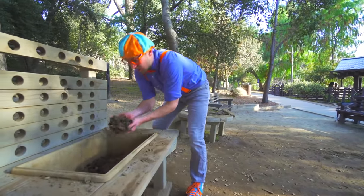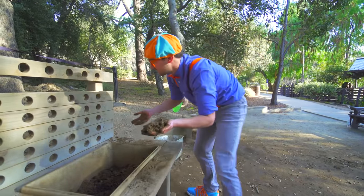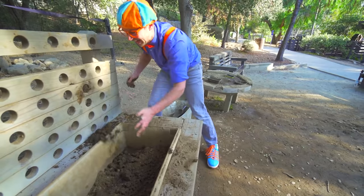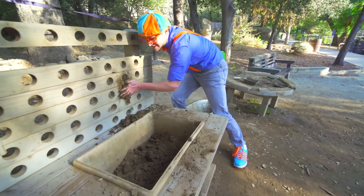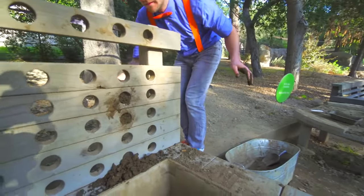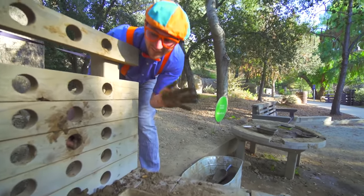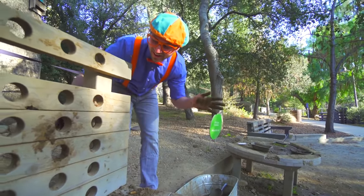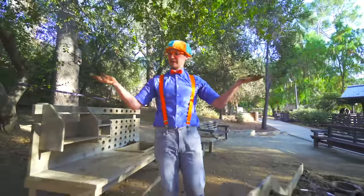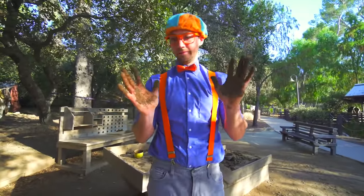Whoa, there's a lot of mud in here. If you like to get dirty, this is a fun place. Okay, I'm gonna put it in the circle. Now watch, I'll poke it from the other side. Hello! Hello! Hi! Alright. Well, that was so fun playing at this children's museum. I guess it's time to go clean up. Alright.